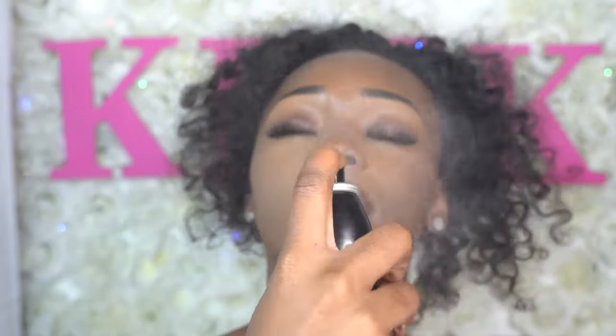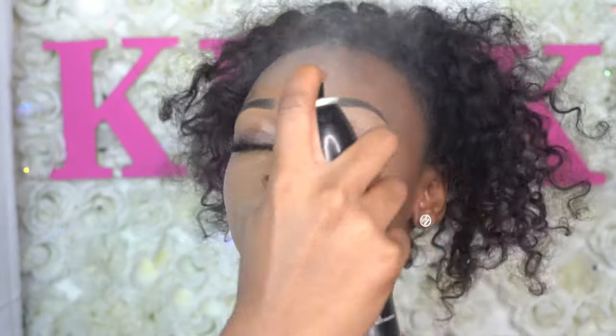And then once I'm done, I just take my setting mist again and spray my entire face. I literally drown it. Flash friendly approved.